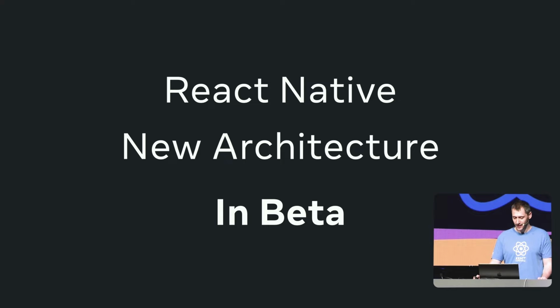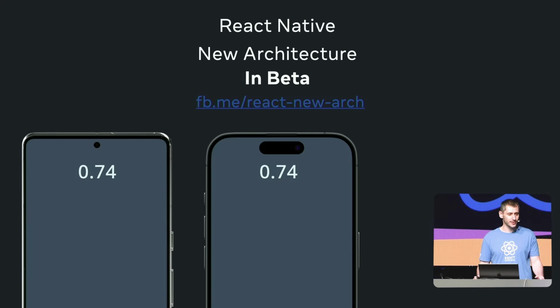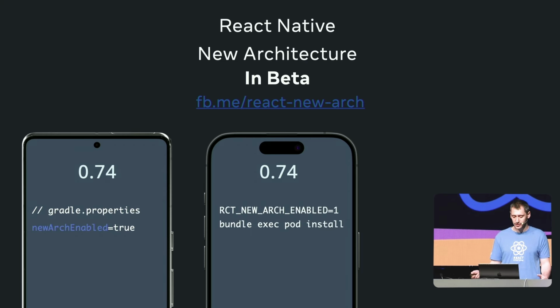So, again, when you go back home after the conference, you can spin up your application and move it to 74. If you are using mainly Android, you can turn on the new architecture by modifying the newArchEnabled flag in the gradle.properties file. And for iOS, you can run pod install with the RCT_NEW_ARCH_ENABLED flag set to true.